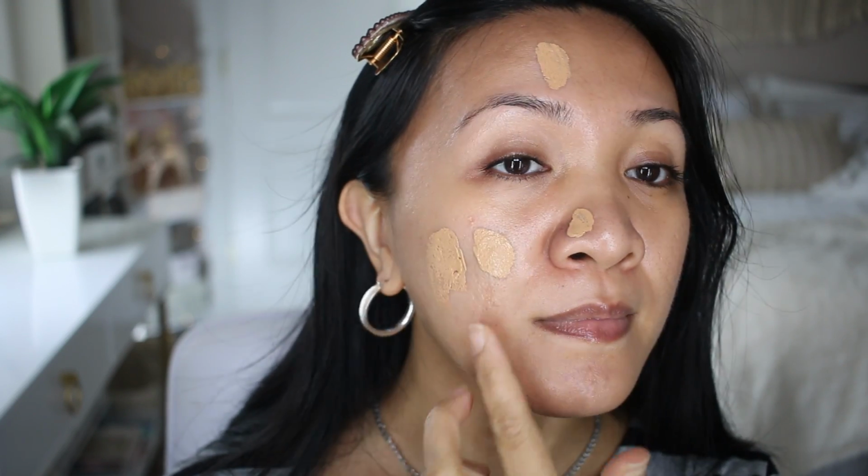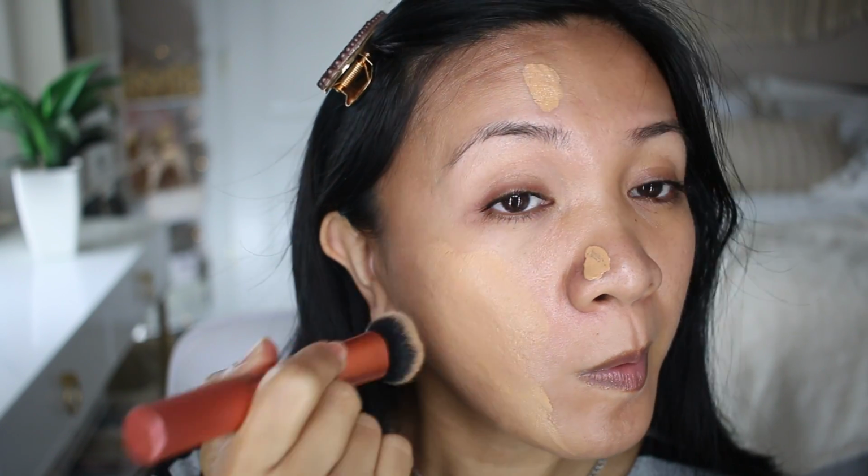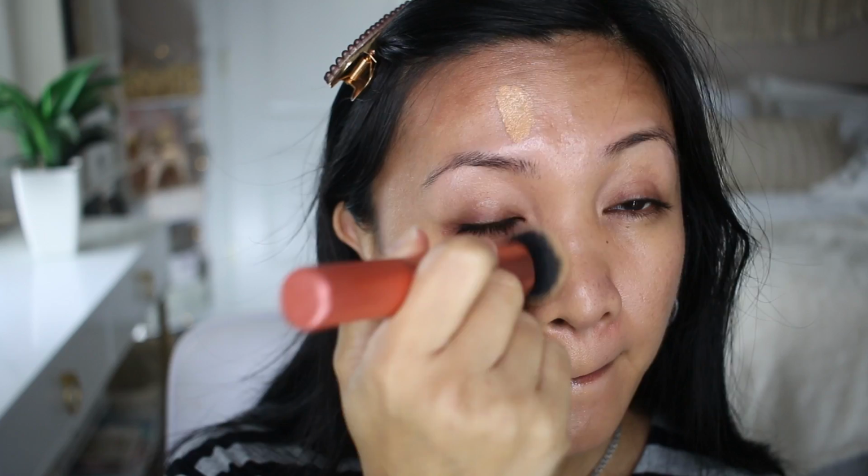It almost feels like a cloud once it hits your skin, and then it just melts on your skin and covers like a dream. I think it's because of the hyaluronic acid part of this foundation that once it gets into your skin, it actually becomes just like second skin. You don't feel the product on your skin. You don't feel the product at all. It's very light on the skin and it covers so beautifully.